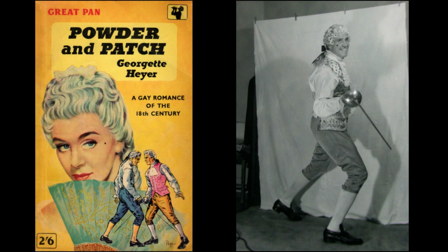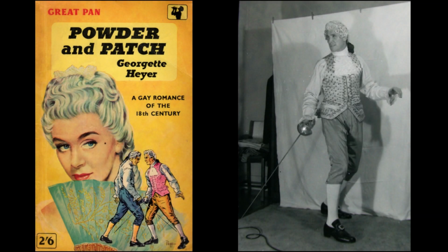This is G220, Powder and Patch by Georgette Heyer from 1962. There's Sam posing in, I guess, for cover photos. It's not obvious where that pose is used anywhere on the cover, and we don't have any reference to the lady holding the fan, but he's clearly in the right outfit. So I guess Sam used those two poses as reference when he drew the cover up. I think he had a lot of fun doing that.